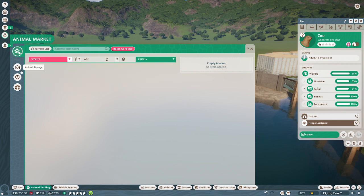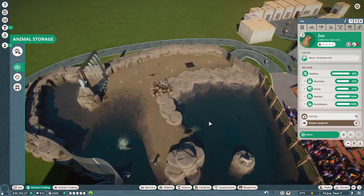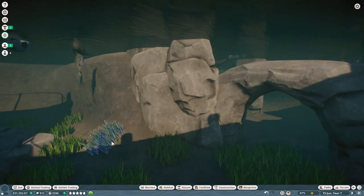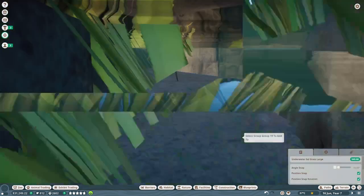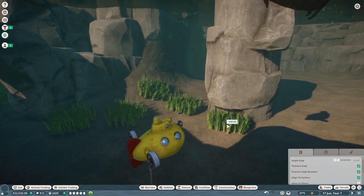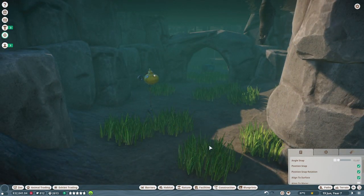Alright. Let's get these two in. So we got four sea lions and four grey seals now. They're having the time of their lives. Beautiful. Line. Boom, boom, boom, boom, boom.